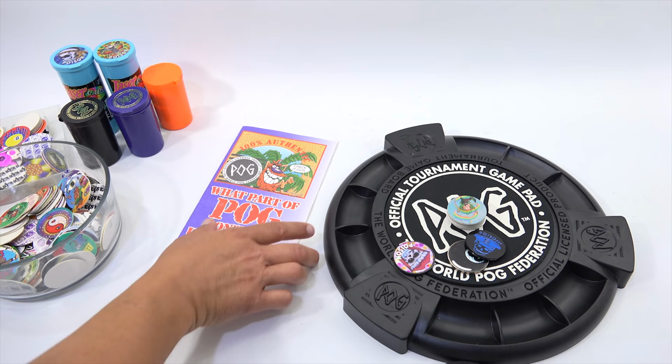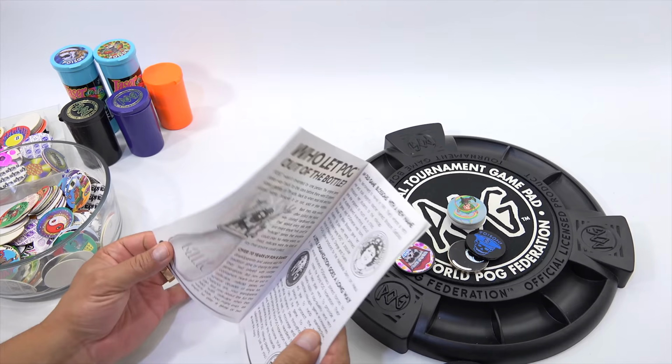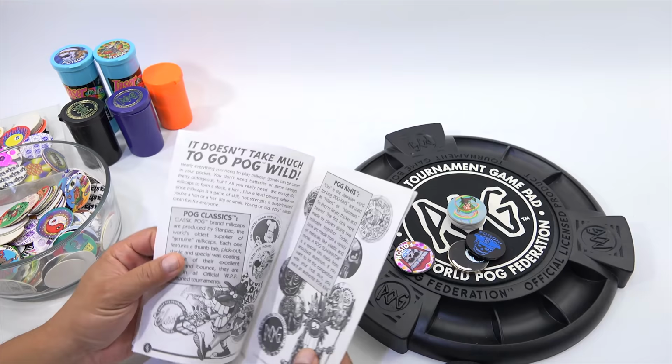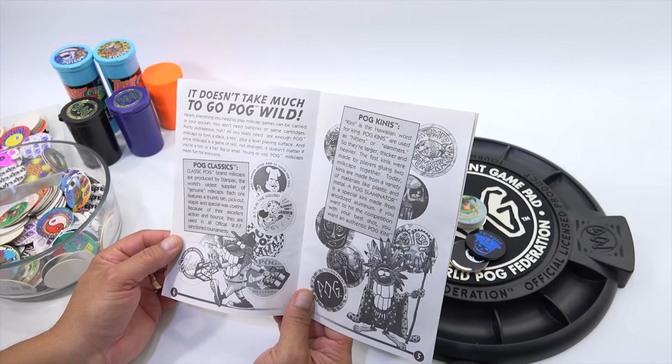And then this is the "What part of POG don't you understand?" So this goes into more detail. And then, yep, so kind of repeat some of the information we've seen. Let's see what else is in here. I won't read this all to you because I've read quite a bit already. We want to get to sorting them out. Okay, yep, that's repeat. Okay.